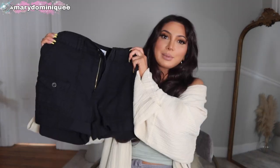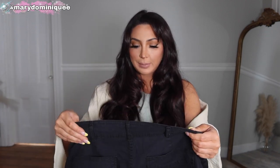I'm going, like I said, full send with the cargo trend. I found these shorts. So these are just black cargo shorts. I'm so here for them. Guys, these honestly fit very, very comfortably. They have a stretch waistband as well. They are 100% cotton, so I'd size up on these as well. Instead of a 6, I just went for the 8, so they were really casual, comfortable. For $15, you can't beat it.